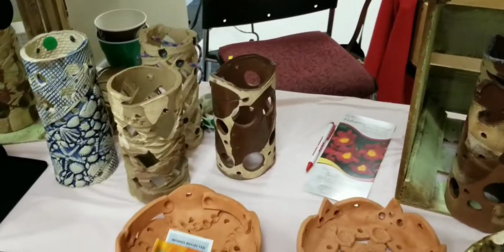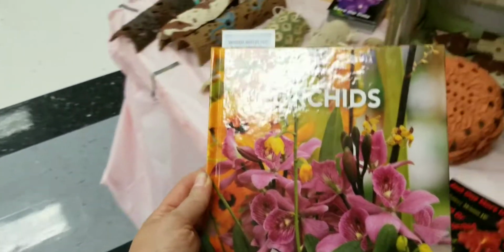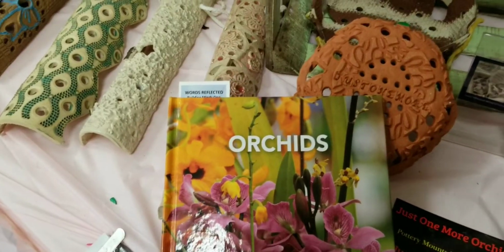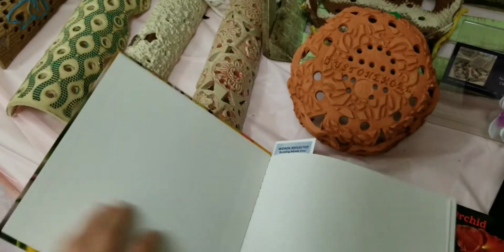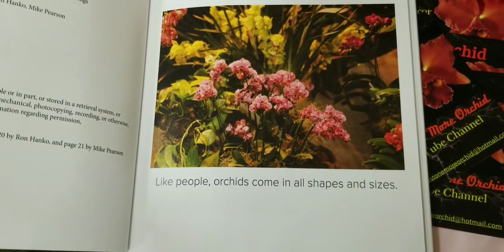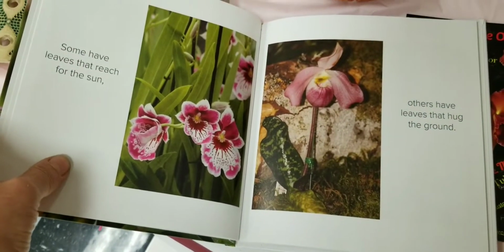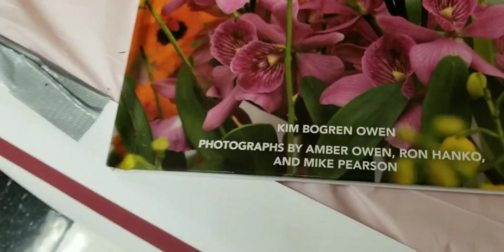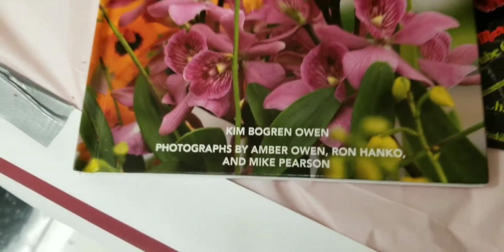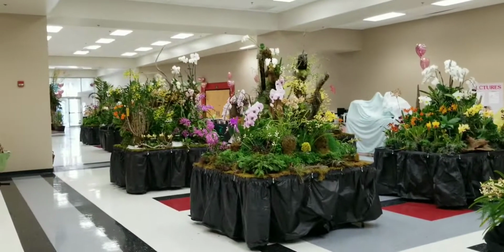One thing that I got really excited about was that they had books for kids, which I think is wonderful because my Martha loves books, and it's really hard to find stuff like that. So we're gonna be reading now about books. How cool is that? Thank you, Kim Bogren Owen, for making a book for the babies. Okay, let's go see the displays.